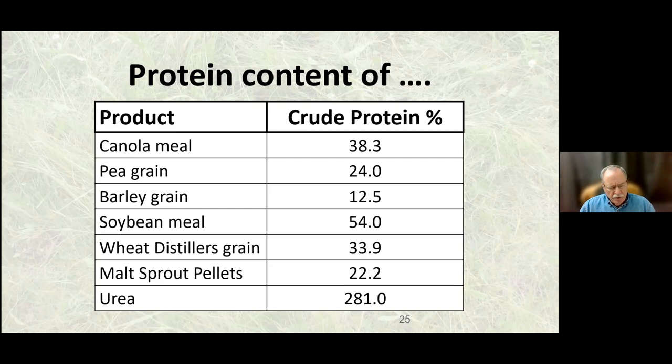The other one that can be used is urea, which is a non-protein nitrogen source. So if you've got a 32% supplement and you look at the tag and you see a first number of 32, which indicates the total amount of protein that's available, and then the 18, which indicates the protein from non-protein nitrogen, that indicates how much urea is included in that supplement.